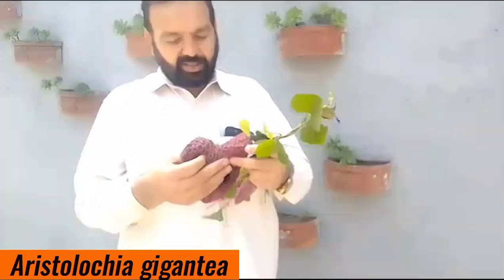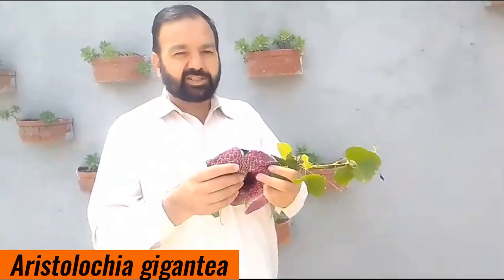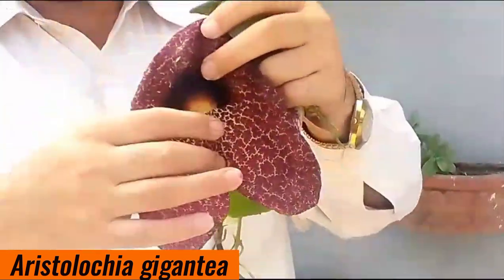Aristolochia gigantea. This is an ornamental plant species, and this is the flower of this plant. And you see on the wall, it is a woody climber. And this is the flower. Flowers are so common, only a single petal. This is the petal, a single petal.